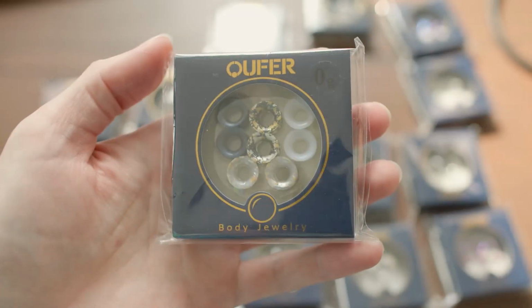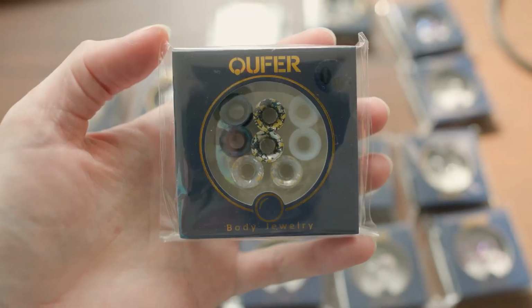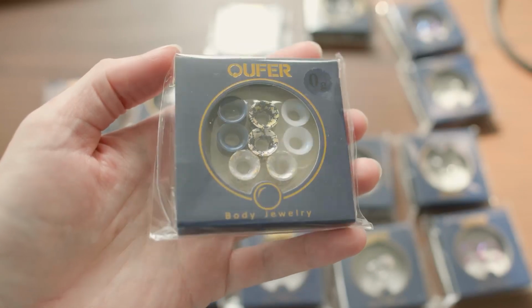Okay, so on to the exciting part. I'm going to start with my earlobe stretch and my conch stretch here, and I have these new tunnels. I have never used tunnels like this before, so I'm very excited to have a new type of tunnel. I think these are silicone ones. I've got different colors here, so I'm going to put one color into my conch and one in my earlobe. I think I'm going to put the blue one in my earlobe.